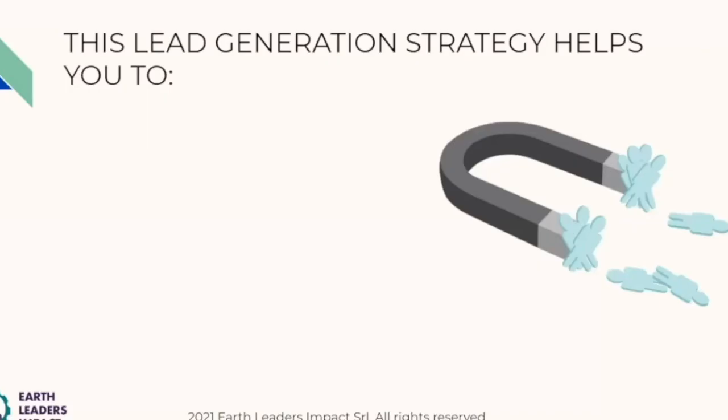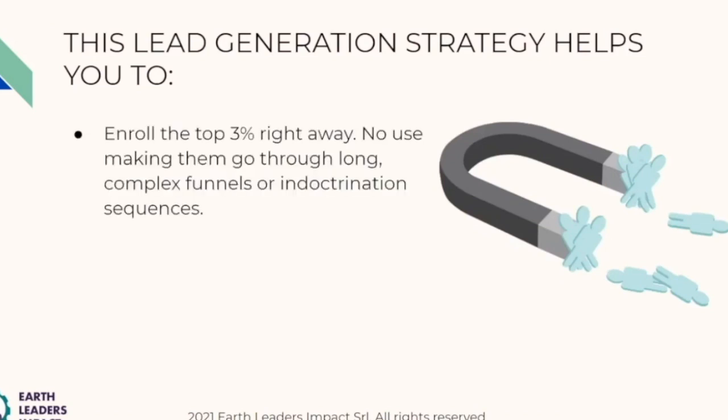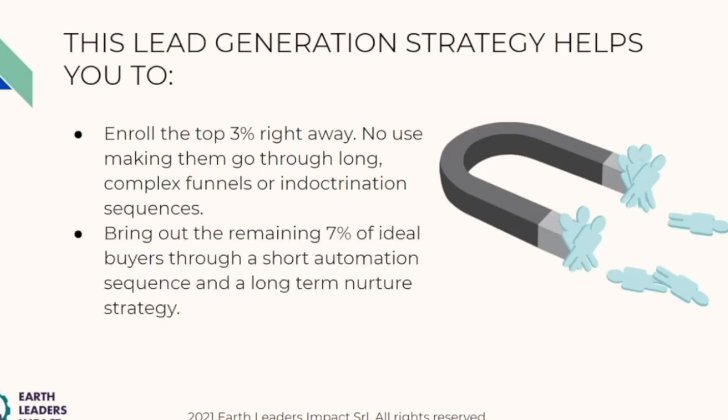This lead generation strategy helps you to enroll straight away this 3%. No use of making them go through long, complex funnels or indoctrination sequences. Maybe you don't have the money for them, maybe you don't have systems for them. So this is a very simple strategy. And it brings out the remaining 7% of ideal buyers through a short automation sequence and a long-term nurture strategy.